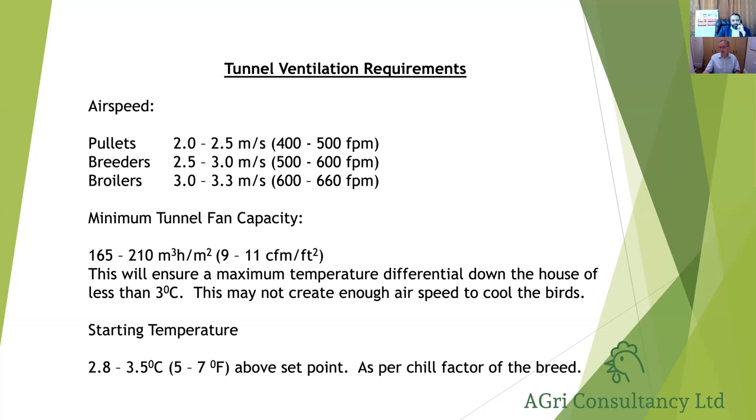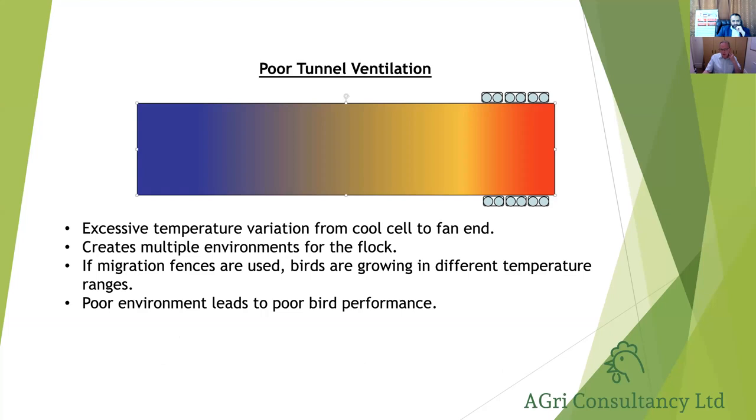What's the result of poor tunnel ventilation? There's a diagram there that shows the cool pad end cooler than the fan end. Excessive temperature variation down the length of the house creates multiple environments for the birds. If you're using migration fences, birds are growing in different conditions, and a poor environment leads to poor bird performance. There may also be leakage at the side of the house, poor insulation, etc. So again, it's a real area to focus on in terms of getting that right.